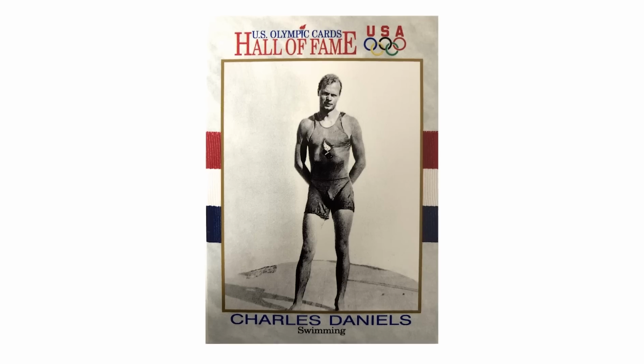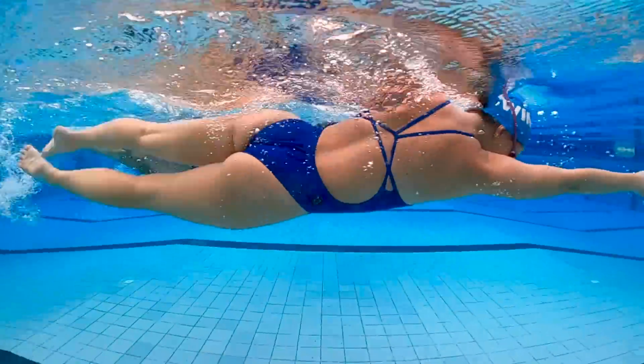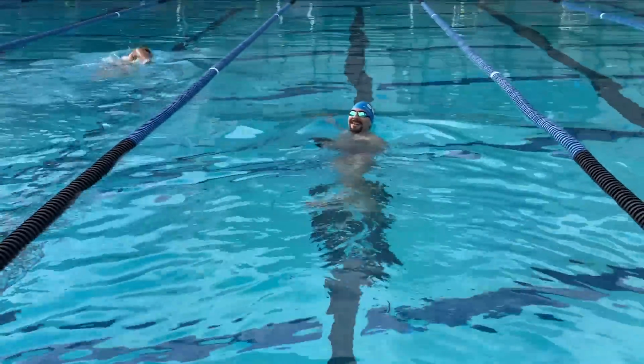Not bad. American Charles Daniels improved Cavell's stroke further, adding a 6-beat kick. That's 3 kicks for every arm stroke, and the American crawl was born. In the last century, freestyle has remained a dominant stroke in both racing and training. Sidestroke is still around too, but it's mostly used in life-saving and military training exercises. You won't see it at the Olympics.